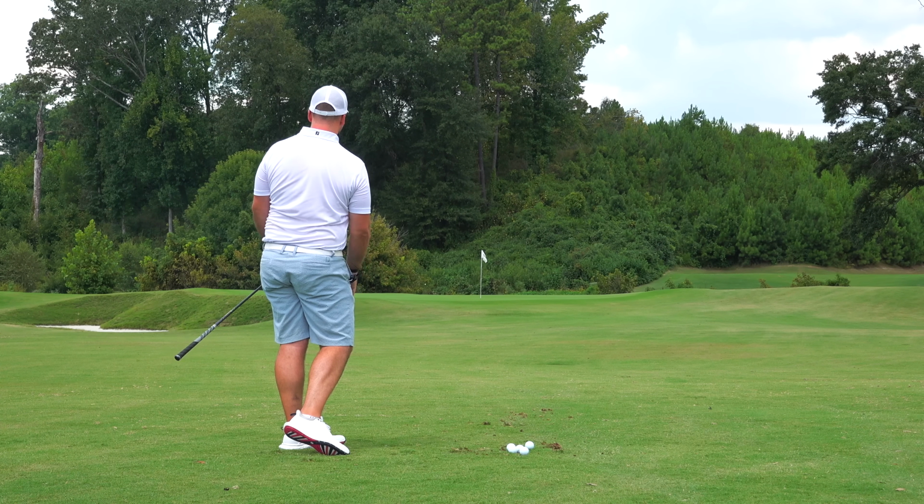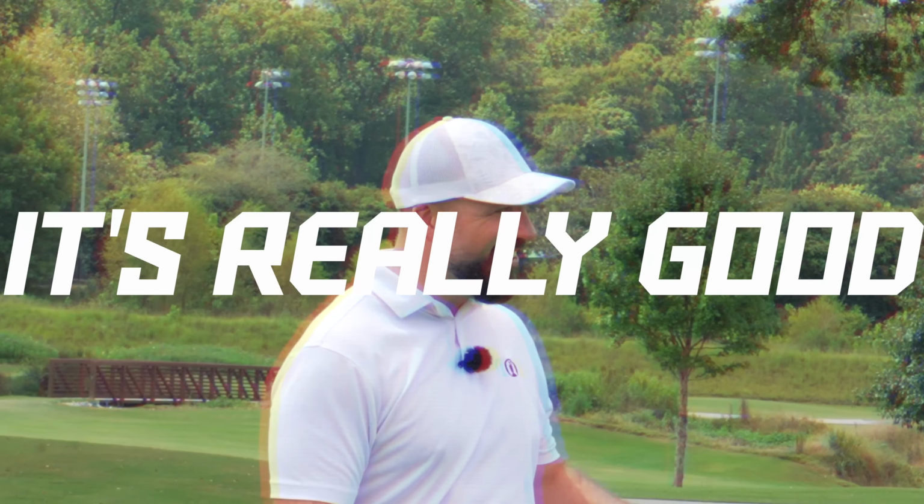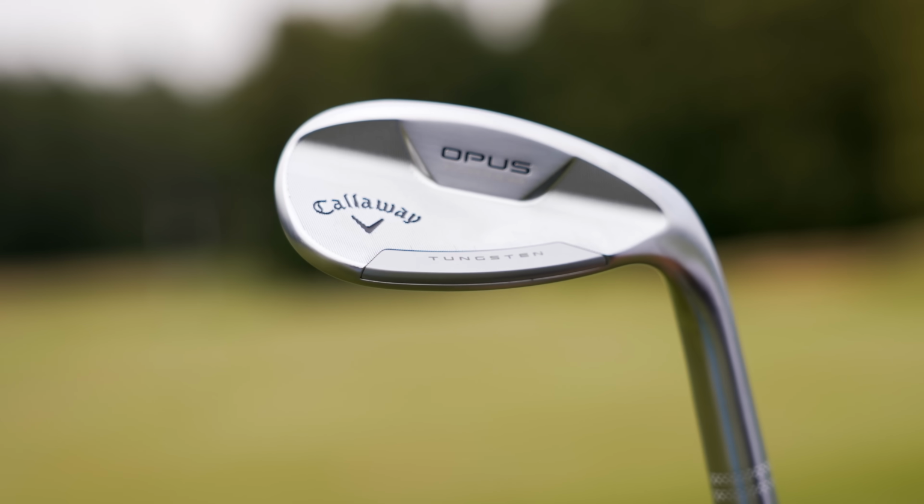And as far as a launch goes with a wedge, it's good. It's really good. Now, as well as the Opus, we have the Opus Platinum.